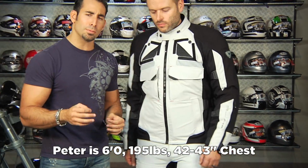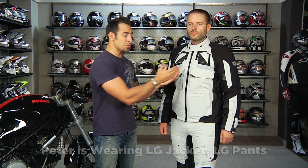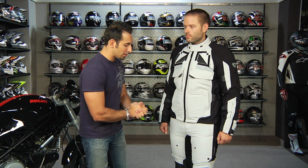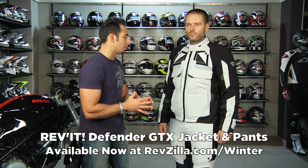Sizing on this is going to be a little bit more generous than what we see from typical Euro manufacturers or even Revit in the past. Peter's got a 43-inch chest. He's wearing a large. I'm about a 43-inch chest. I wear a large as well, so it's more forgiving than some of their other more snugly fitting garments. Peter's also wearing a large in the pants. He's probably in between a large and an extra large on the pants sizing.